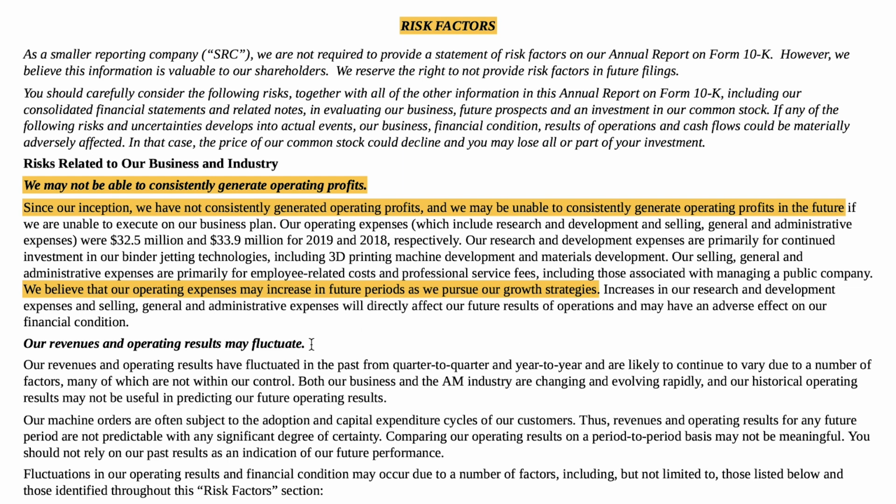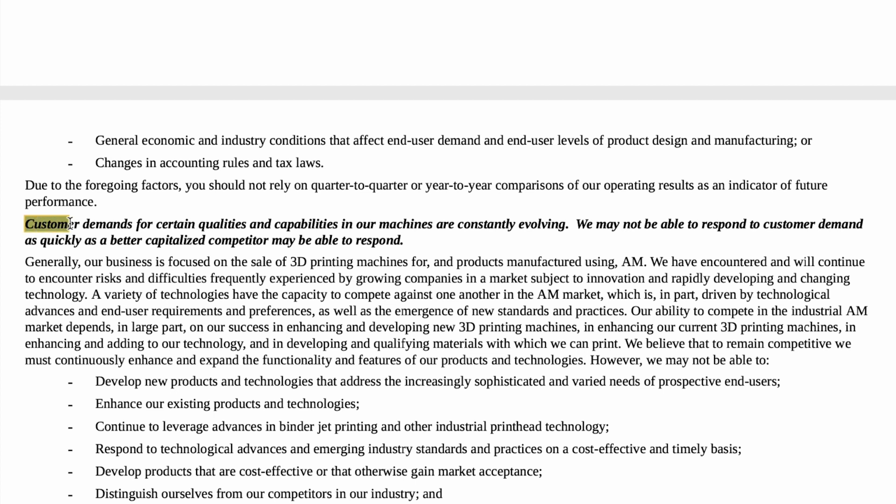Next, they say that the revenues and operating results may fluctuate due to a variety of different factors. One of the key standouts is that their machine orders are often subject to the adoption and capital expenditures cycles of their customers. Thus, revenues and operating results for any future period are not predictable with any significant degree of certainty. They're also saying that customer demand for certain qualities and capabilities in their machines are constantly evolving, and they might not be able to respond to customer demand as quickly as a better capitalized competitor may be able to respond.